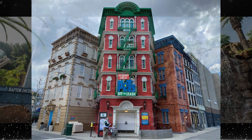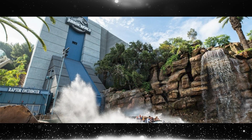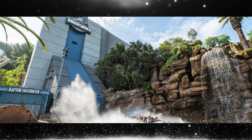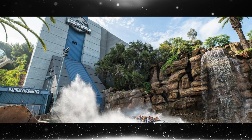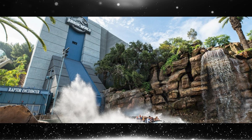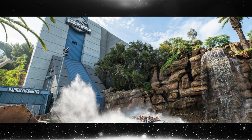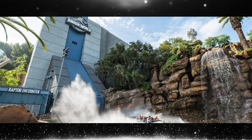Universal has also promised an updated ending to Jurassic World The Ride. There will be a spectacularly realistic new animatronic figure of the Indominus Rex at the ride's climax just before guests descend the waterfall. The imposing presence of this 55-foot wide and 22-foot tall animatronic will be amplified by the fluidity of her motions and synchronized movements that deliver an unprecedented level of authenticity.